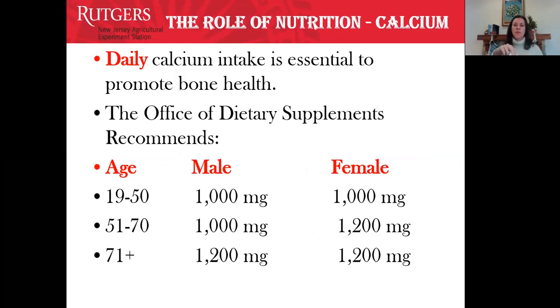So we talked about some of the modifiable risk factors before. Those are the things that you can change and have some control over. One of those things is calcium. So we're going to talk about calcium now and how much you should have. The amount of calcium that we need to consume changes at different stages of our lives. With age, the body's ability to absorb calcium declines, which is one of the reasons why older adults require higher amounts of calcium. Calcium intake is essential to promote bone health.